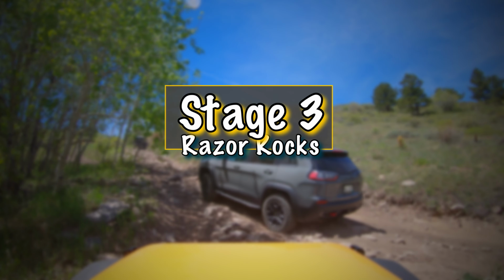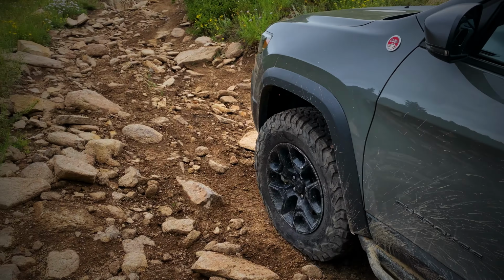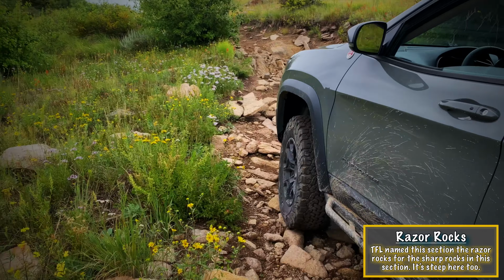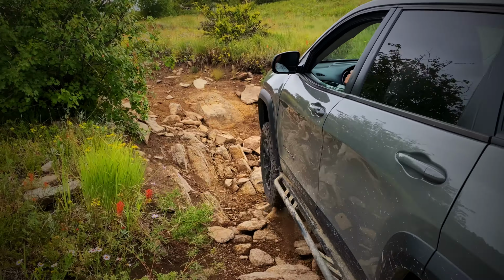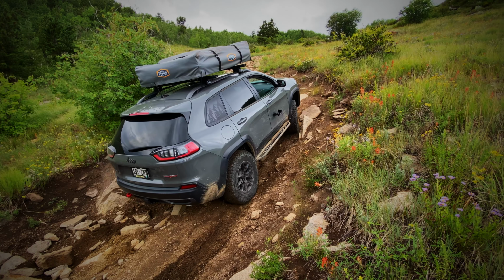Alright, now we aren't quite done yet as we are heading into stage 3, which was named the Razor Rocks by TFL. They named it this as they believed a lot of the rocks in this section could cause a sidewall tear pretty easily. Now, if you're watching this in later 21, you'll know Sean doesn't have the best of luck with sidewalls. And if you're looking for that video, check out Redcone. That's where you're gonna see it.